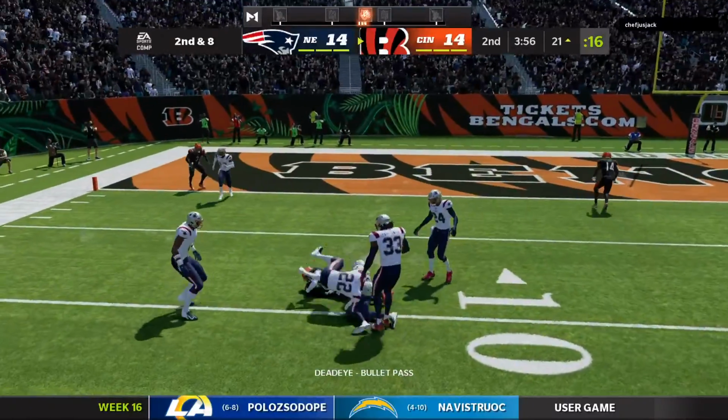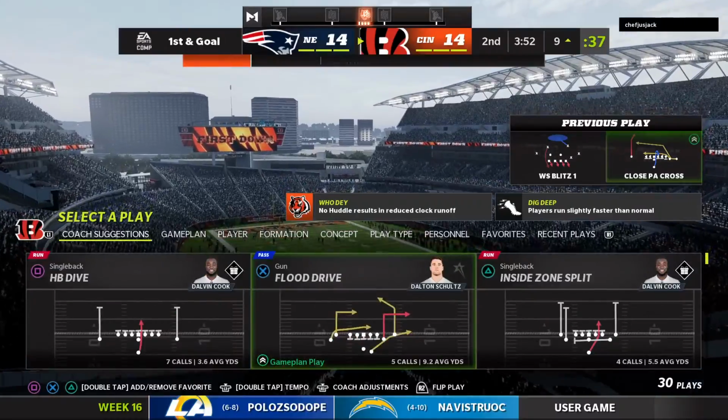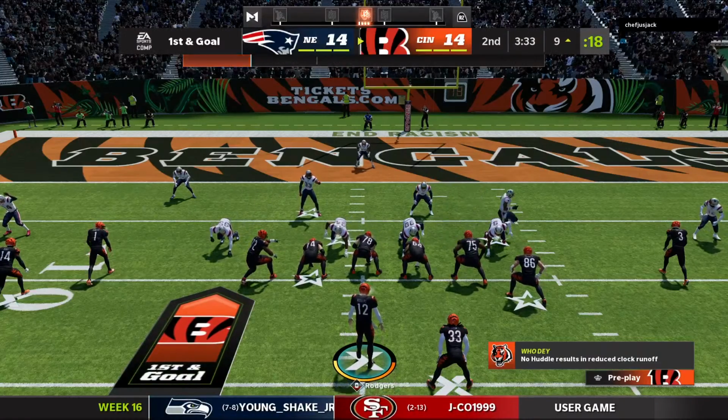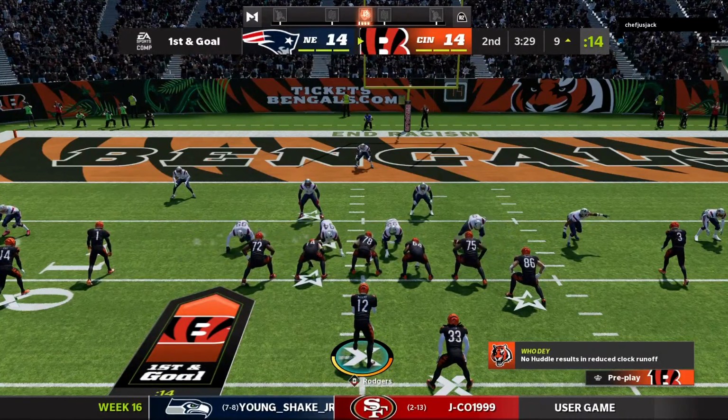He gets this one into the hands of Dalvin Cook. And he gets it inside the 10 to the 9. I tell you what, it looks like he's shaking off that pick six just fine. It's not just defensive backs that have to have short memories. Quarterbacks utilize that as well. A much more confident throw right there.